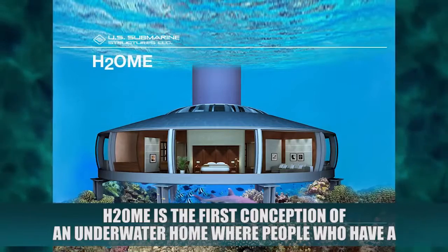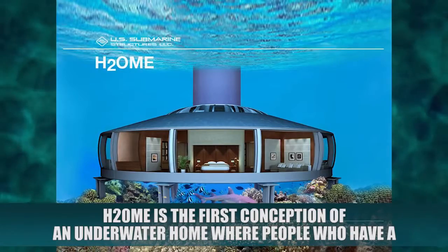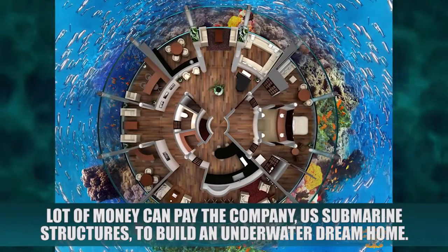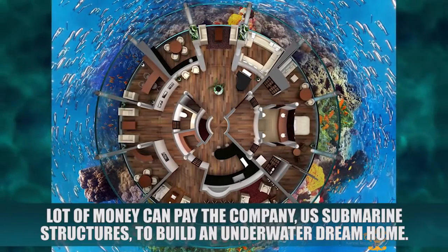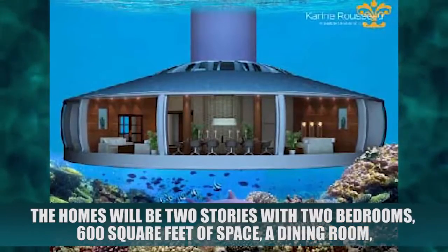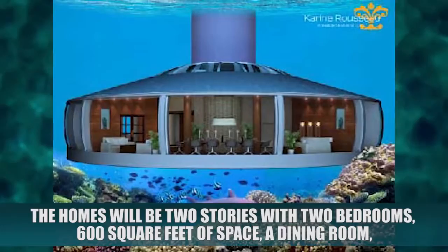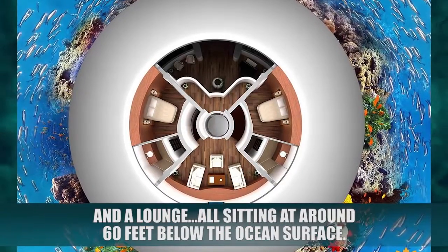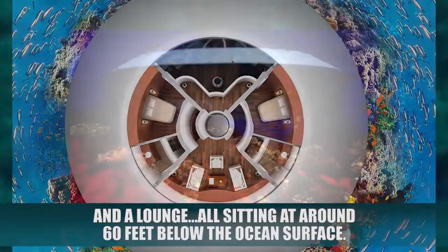H2Home. H2Home is the first conception of an underwater home, where people who have a lot of money can pay the company, U.S. Submarine Structures, to build an underwater dream home. The homes will be 2 stories with 2 bedrooms, 600 square feet of space, a dining room, and a lounge, all sitting around 60 feet below the ocean surface.